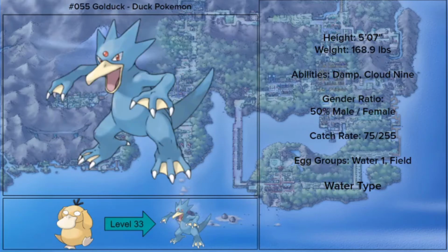Golduck is a blue bipedal duck-like Pokemon. It has red eyes, a cream-colored beak, a red gem in the center of its forehead, and 4 spikes on the back of its head. Its hands and feet all have 3 clawed digits with cream-colored webbing in between.